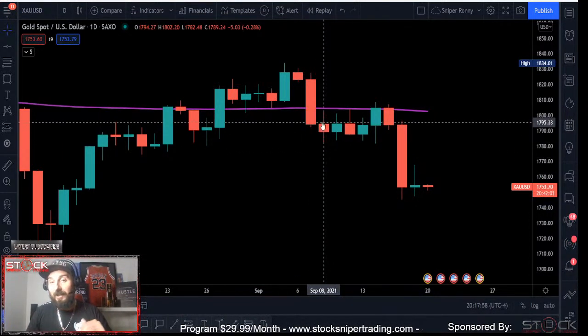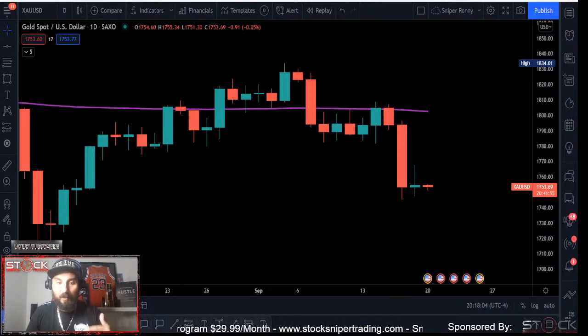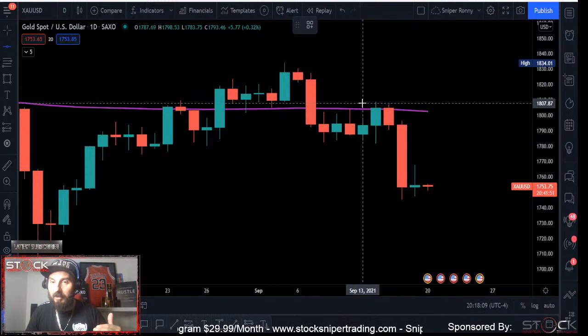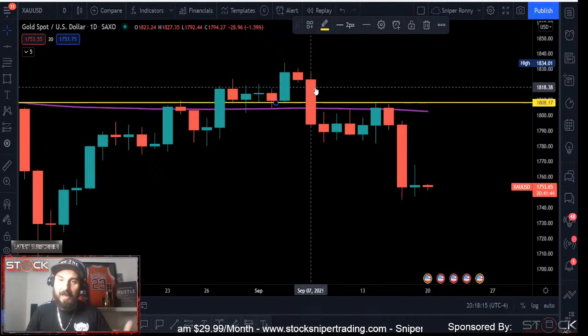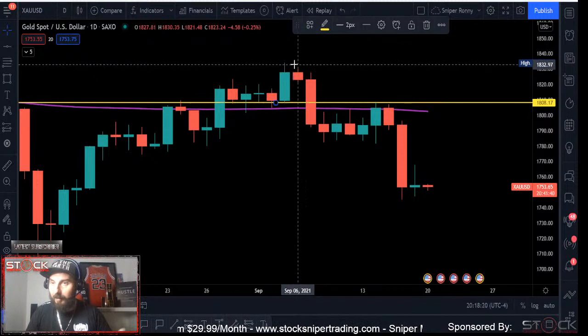Okay, so right here we saw the high of gold that week was 1808. We tried to break above it, we couldn't. So that gives you clue number one. Gold was not pushing above the 1808, 1809 area right there. So what we have to do is look to the left. Last time we were up here in this area, 1830, 1834 area.